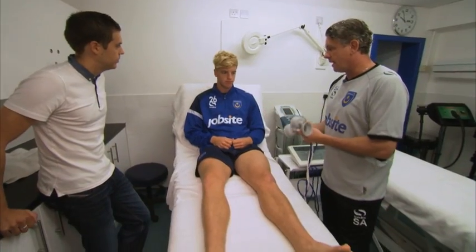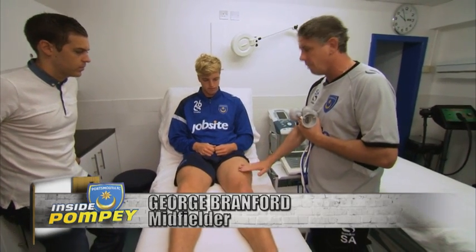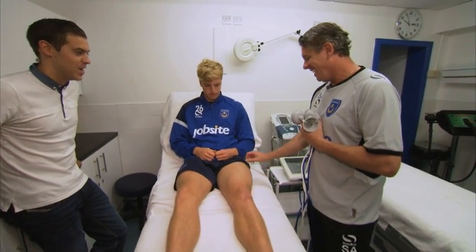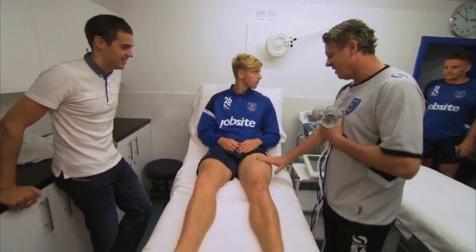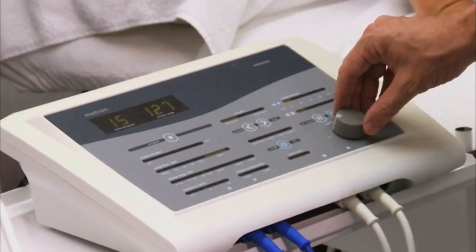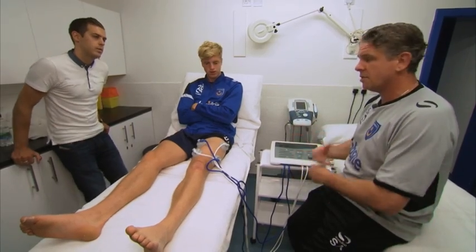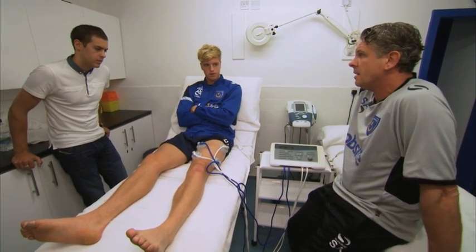This is George, he's one of our development players. He sustained an intermuscular hematoma, basically a dead leg, last Tuesday against Swindon. So we'll just pop the interferential on for pain relief. It's an electrotherapy, the idea is to get more blood to the area. Helps flush out the waste products and just increases the speed of the healing time, really.